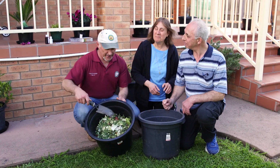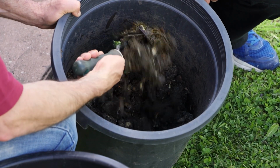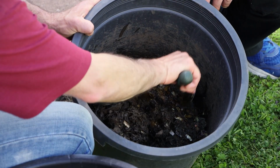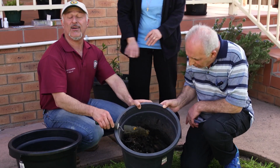And this one here's got a lot of green waste. If we have a look at this one here, that is very wet. It's starting to become anaerobic, which means it's not breathing well. So yes, turn it around. See the slurry at the bottom? Yes. Oh, no. Oh, dear, yes.